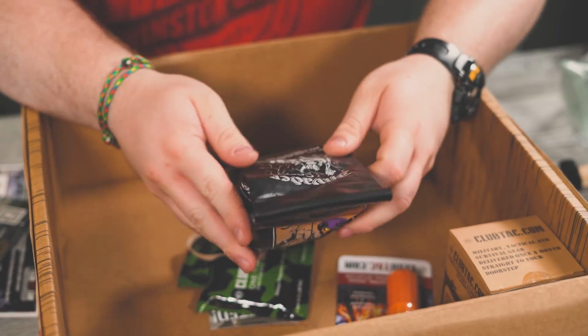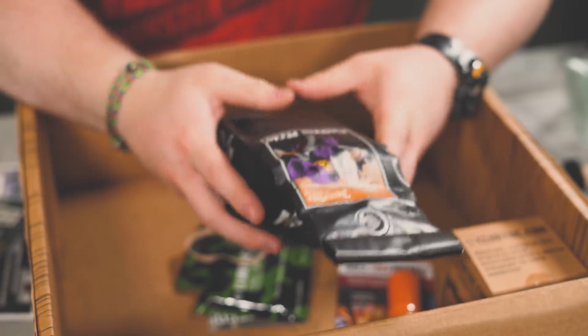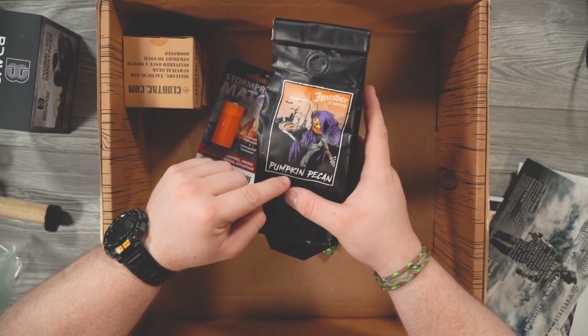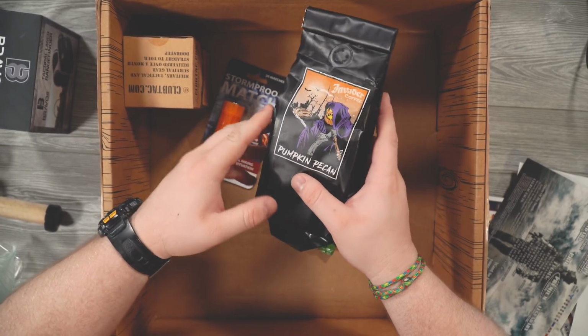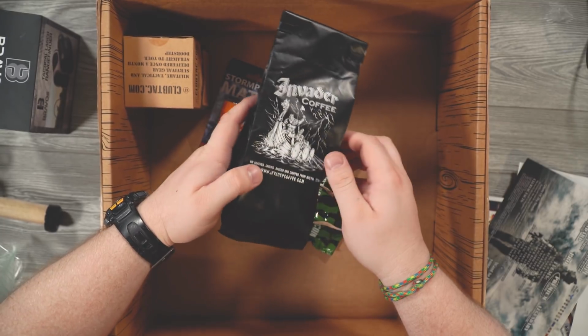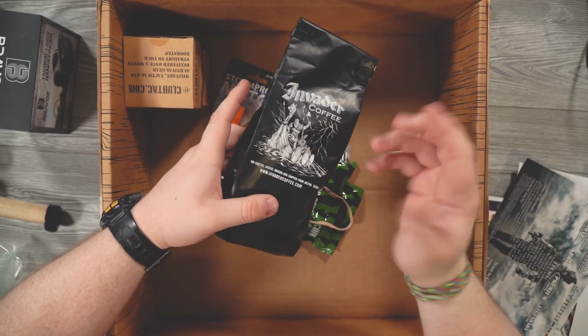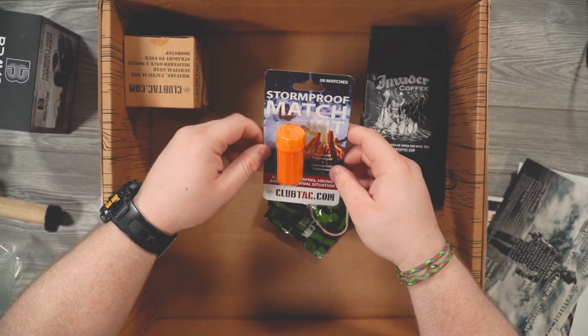You've got Invader Coffee, which is ground, bagged, and shipped from Austin, Texas. It is pumpkin pecan. If anybody knows me, I don't do flavored coffee. I don't do pre-ground coffee. I do whole bean, single origin, black coffee, and grind it myself. But I might maybe cold brew this or something. I don't know. But you get Invader Coffee, the Stormproof match kit.